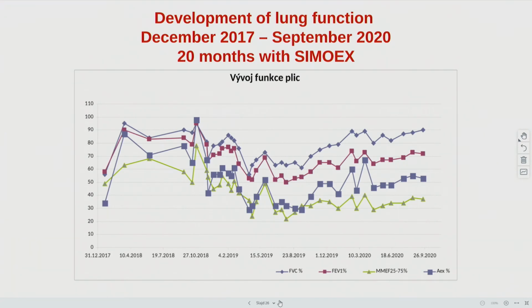This is one of my last slides. What you can see is that FVC is 90%, FEV1 is more than 70%, not so far from 80%. And what is very important for us is also the curve of MEF 25 to 75, because we know that the lower part of her lungs is very damaged, and we have to do everything for her good condition, to improve and hold this measure, because we know that in the future she will probably have a lung transplantation.